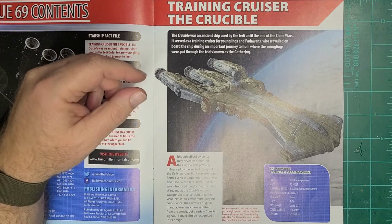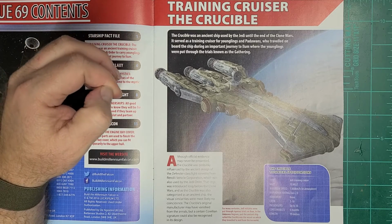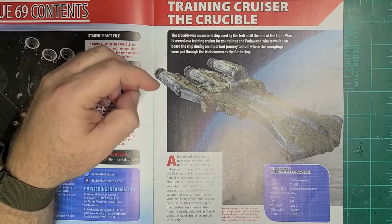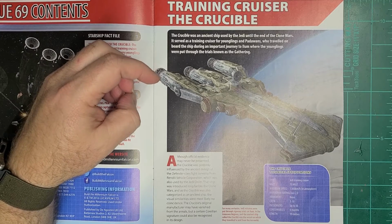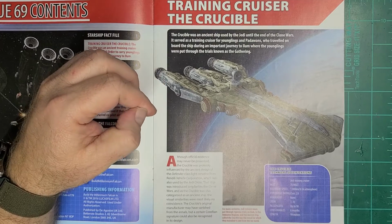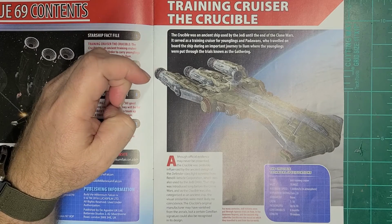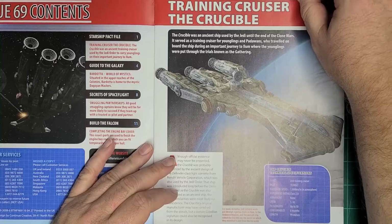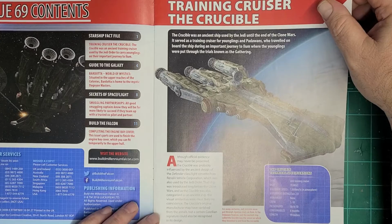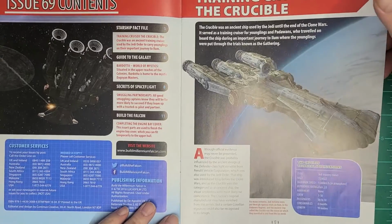So here we go. Although official evidence may never be presented, the Crucible was probably influenced by the ancient design of the Defender class light corvette from Rendili Vehicle Corporation, which was also used by the Jedi Order. This ship was introduced long before the Clone Wars, and as the Crucible was also categorized as an ancient ship, the visual similarities were most likely no coincidence. The Crucible's original manufacturer may have vanished from annals, but a certain Corellian signature could also be recognized in its design.